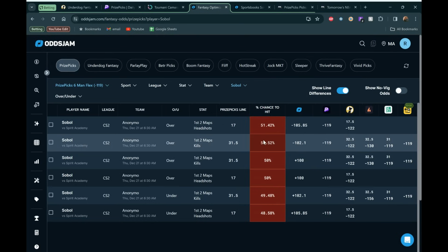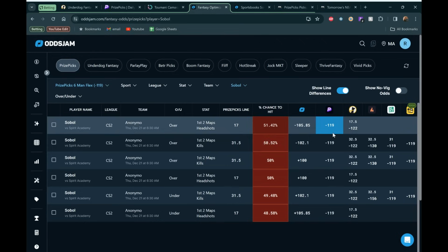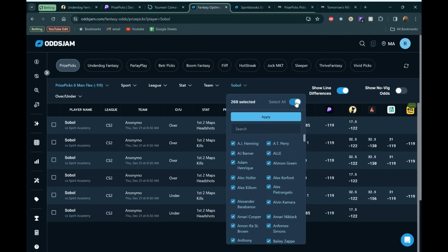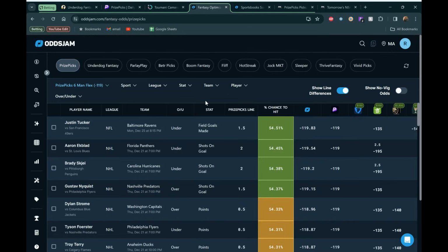It is still projected to go over here, but at 30.5, I was seeing that Underdog had him at 32.5. Hot Streak had him at 32.5. Parlay Play had him at also 31.5. Again, this got bumped. And then Jock MKT had him at 31 also. So everyone else was much higher than that 30.5 line, which is why I was attacking the over for him. But again, this got moved around a little bit. So maybe go off that 31.5 line, even though some sportsbooks still have him over.